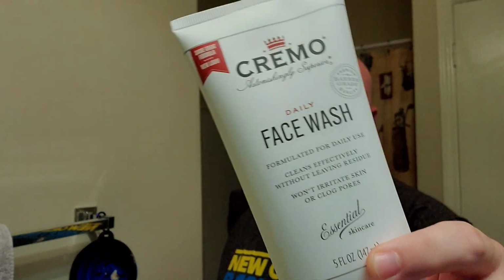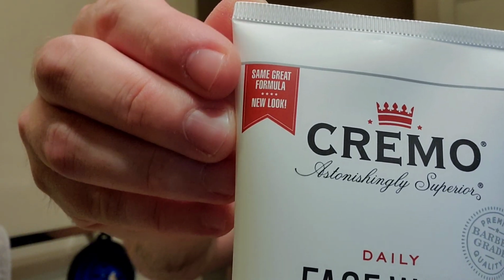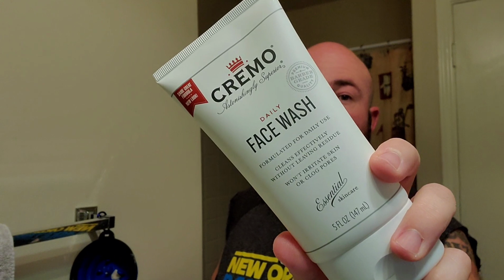I know this is a new product from them, or the new design anyways. You can see right here in the corner, same formula, new look. Very happy to have this. This doesn't have that menthol quality that my Neutrogena face wash has, but this still leaves my skin feeling just as good, if not better, without that minty sensation. So definitely worth a try.